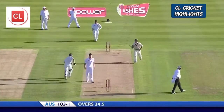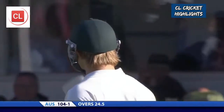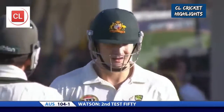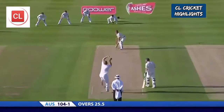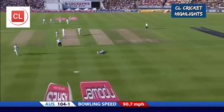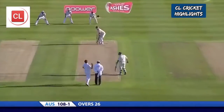.50 for Watson. Good effort this. Brought into the side at late notice in an unfamiliar role, a role that he's never batted in Test cricket before, and only half a dozen times in first-class cricket, and he's played particularly well here today. Trying to drag Ponting wide and then finishing with the straight Yorker, but an attempted Yorker slightly over pitch, punched down the ground. 108 for 1.